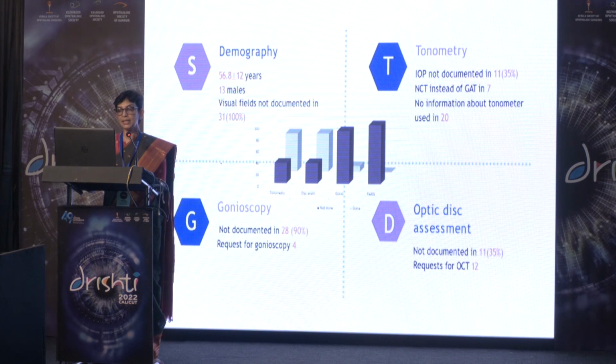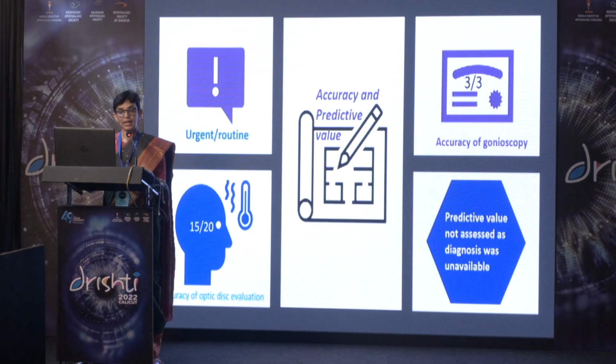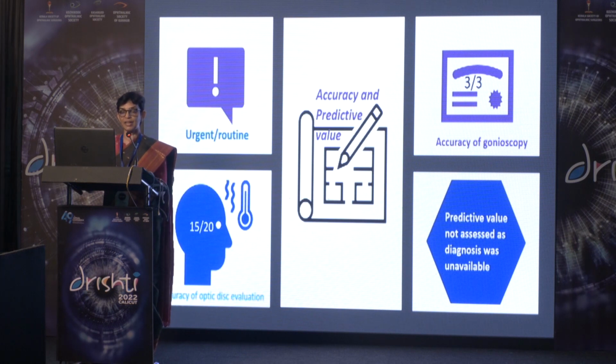There were 13 males. Tonometry and optic disc assessment was not documented in 35% of referrals. Gonioscopy was not documented in 90%, and visual fields were not documented in 100% of referrals. Regarding the accuracy, 15 of the 20 referrals which had data about the optic disc evaluation concurred with the records.